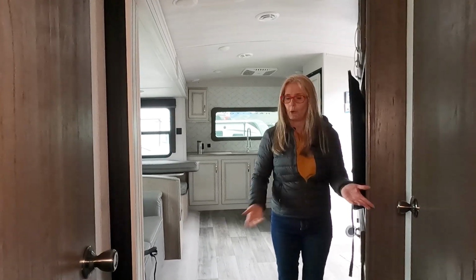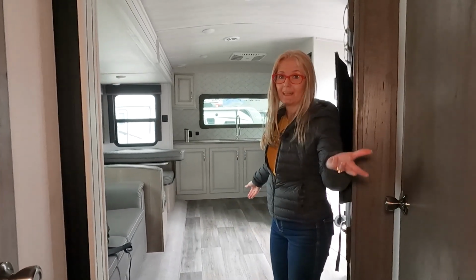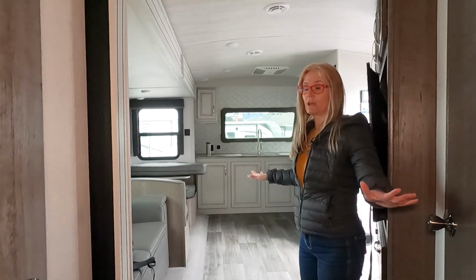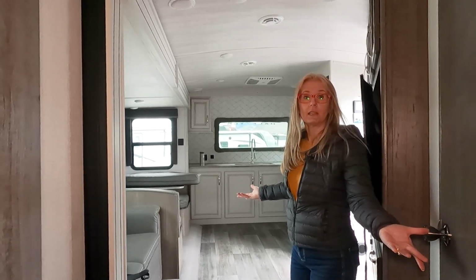Is it perfect? No. Is it good? Yeah, it'll work. I mean, it's just one night, right? So if this is the floor plan that you love and you want, you can make this work on a Cracker Barrel stay. So let's talk numbers now.